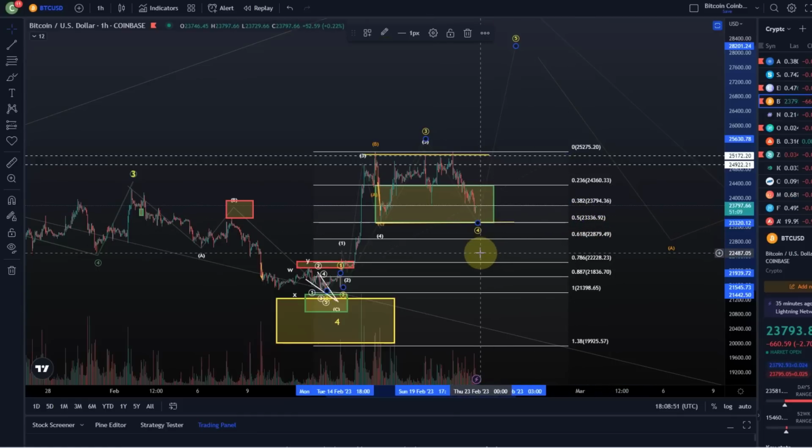However, I also emphasize to you, because it can easily morph from a wave 4 into a wave 2, that I would be very careful with shorts. Trading this on the short side is also, in my opinion, risky, because you are just shorting into another support area. So I would be careful with shorting here in this sort of structure.